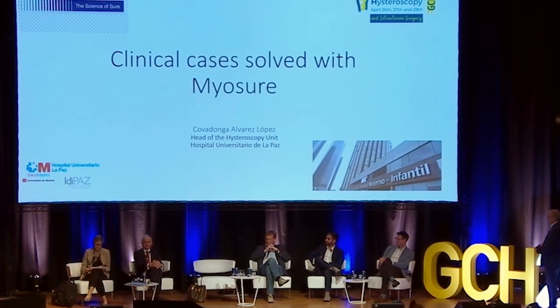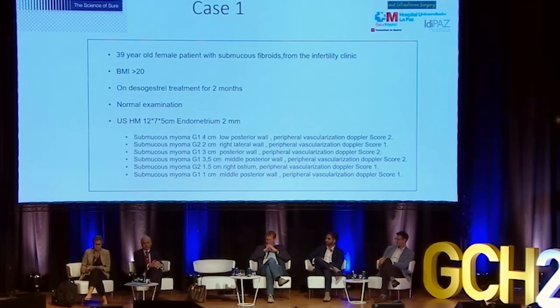I will show you two clinical cases solved with MyoSure, two difficult clinical cases. The first one is a 39-year-old female patient with a submucous fibroid from the infertility clinic, BMI more than 20, on desogestrel treatment for 2 months, normal examination, ultrasound with hysterometry 12 by 7 by 5, endometrial line 2 millimeters.